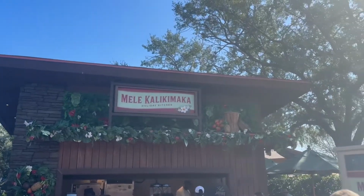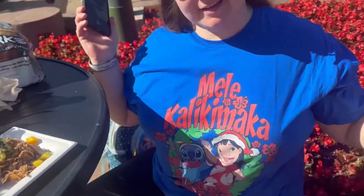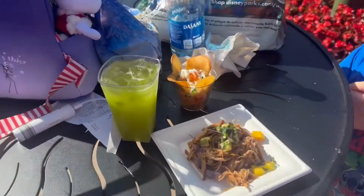Next up is Milli Kalikimaka. You can see Carrie's shirt, which I was supposed to have my own version of, and I don't. Yes, we were supposed to match. Yeah, my bad. I have another Stitch shirt, but anyway.